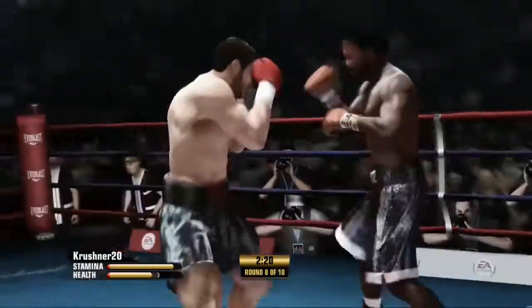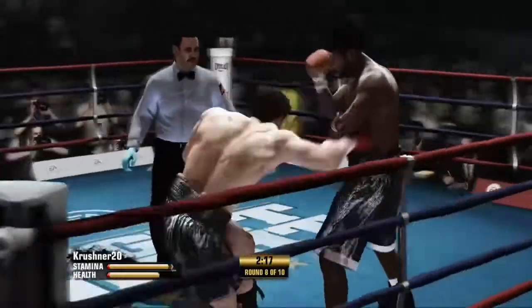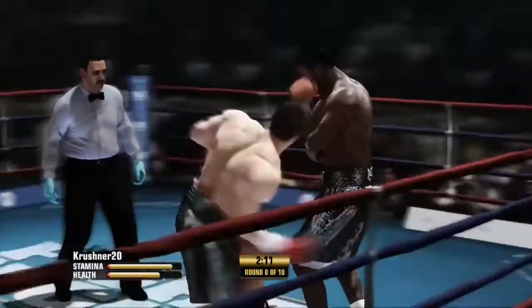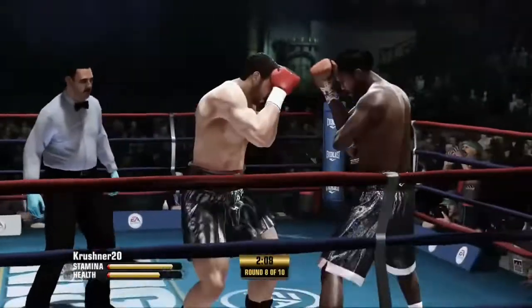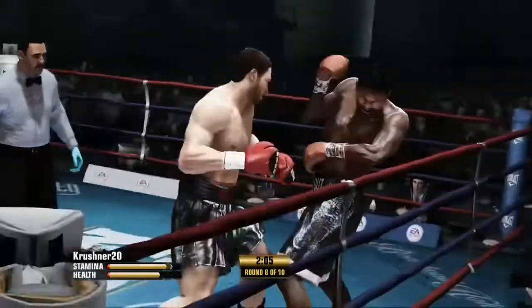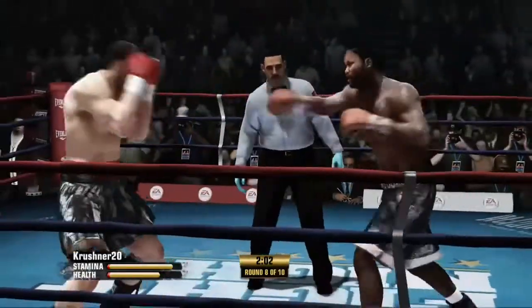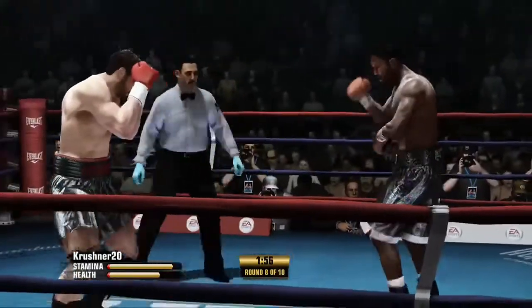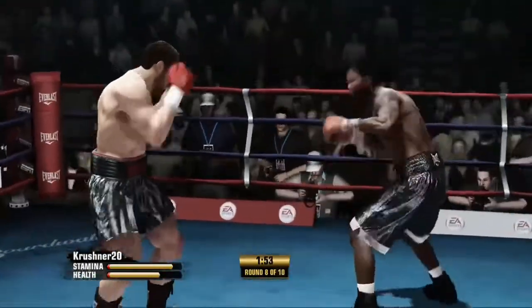Precision work with the left hand by Lights Out. Tony's landing a combination here. That's what he does when he's at his very best. Quick snapping hook, and it does damage. Keep moving, keep moving.